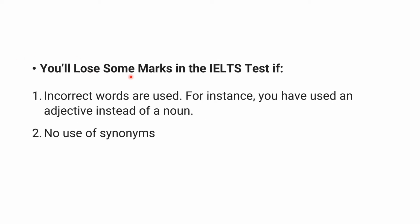You lose some marks in the IELTS test if incorrect words are used. For instance, you have used an adjective instead of a noun, or no use of synonyms. Synonyms means same meaning words.